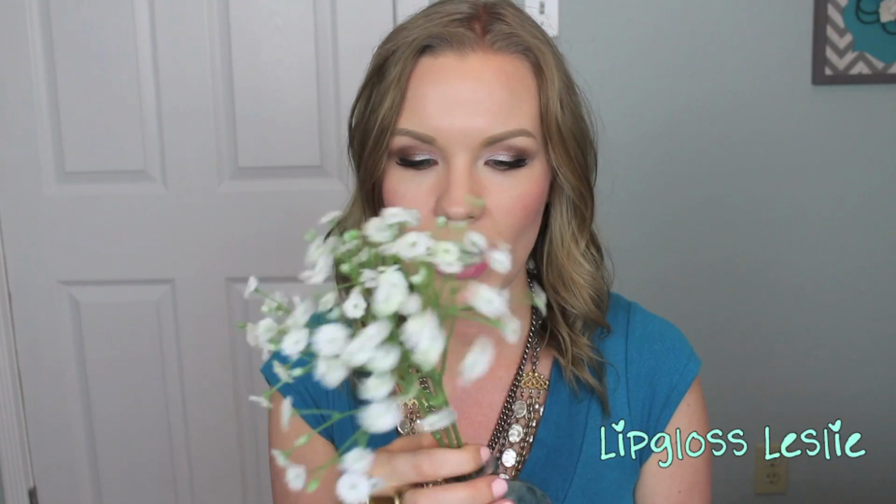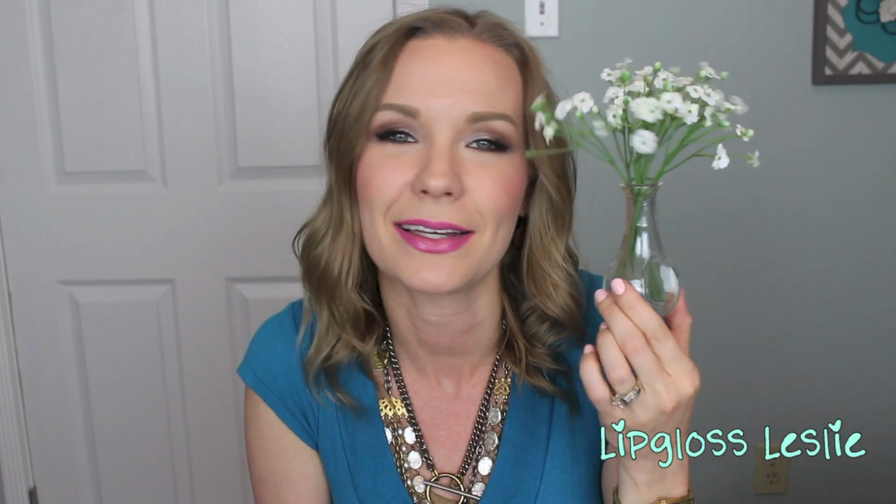And then I have some little floral arrangements. This guy, the container here, was from Hobby Lobby. And then I got a bunch of these little cheapy baby's breath from Walmart, and they were super affordable. So I just cut them to make them shorter and put them back inside of this little container. So I think that's really cute. And then I have this one. This little container was from Walmart, and I just put some baby's breath in there too. So I have a couple of these on my vanity, and I just think they're cute and tiny and adorable.